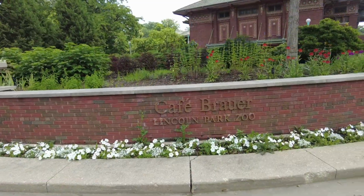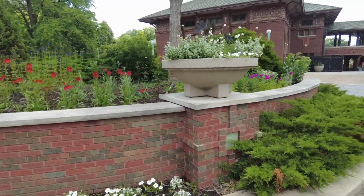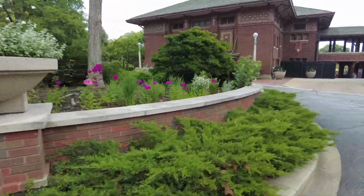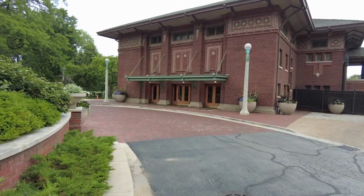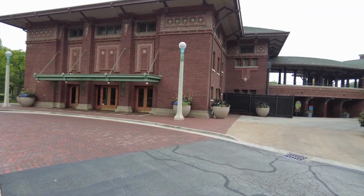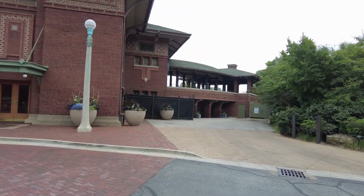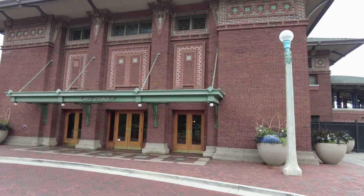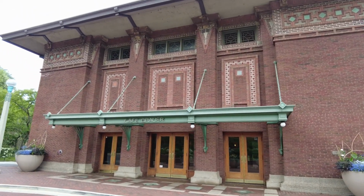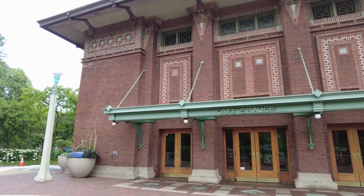Another of the park's 3 buildings designed by Dwight Perkins is Cafe Brauer, also known as the South Pond Refectory. It was completed in 1908. It is a perfect example of the Prairie School of architecture. Financed by the Brauer family of Chicago, the restaurant is located on the main floor, with an elaborate ballroom on the second floor and an ice cream parlor in the northern section.